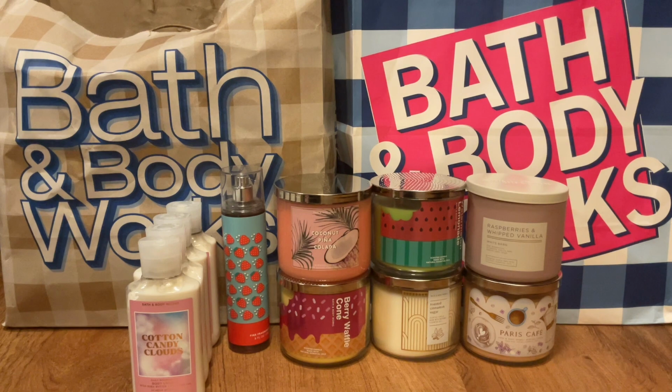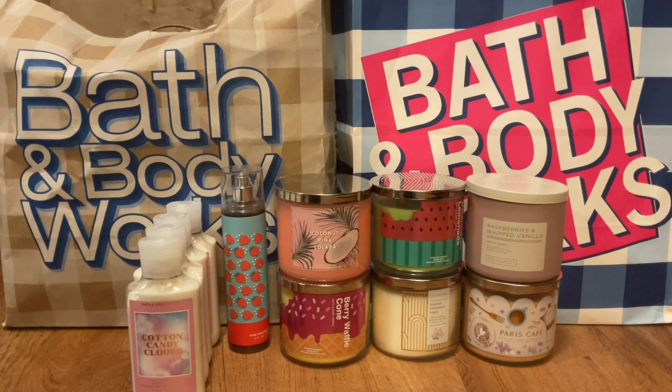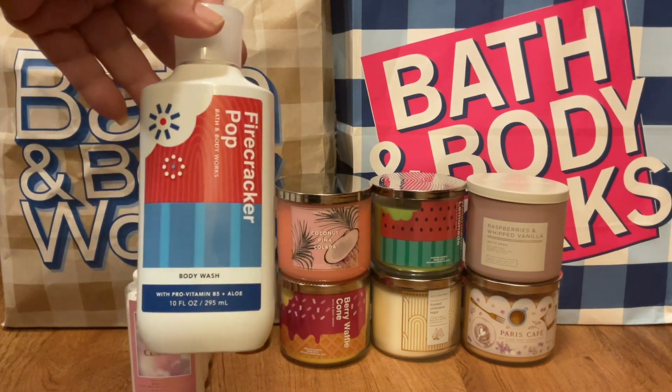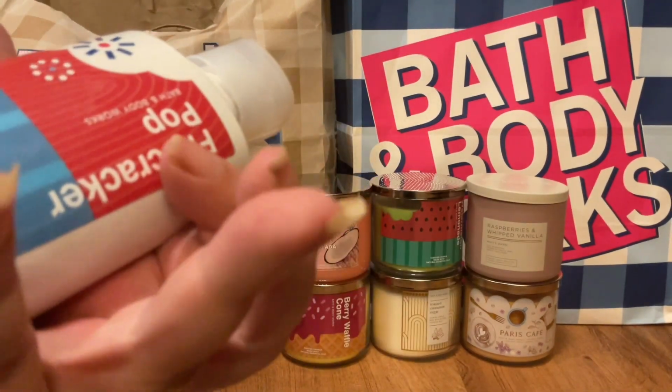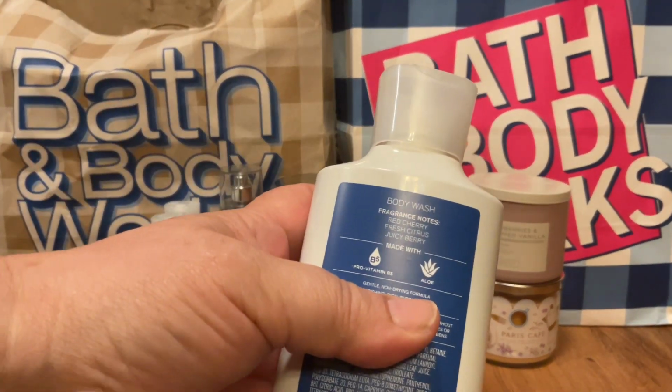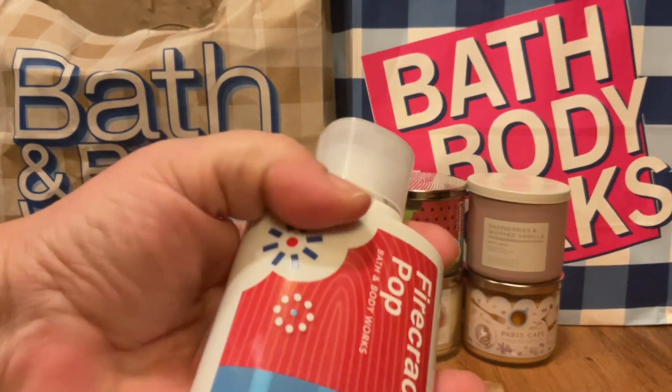Then I got the 5 items that were on the wish list. I knew I was getting candles, I just didn't know which ones I was going to get. And then I got a little bit of the $3.95 and some 75% off. I picked up Firecracker Pop in the body wash or shower gel, whatever they're calling it. Red cherries, fresh citrus, and juicy berry. I got the body wash.